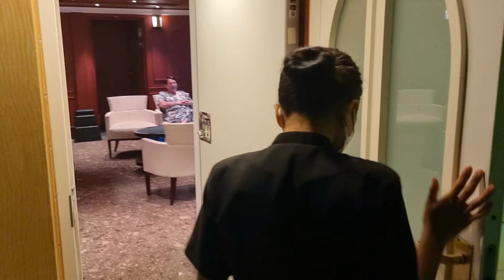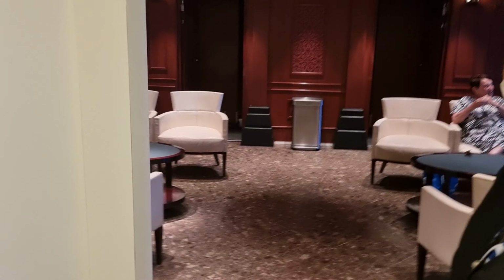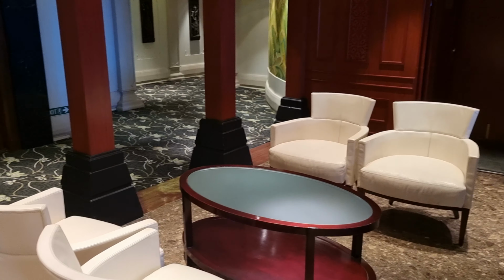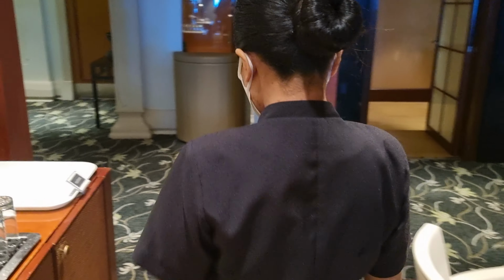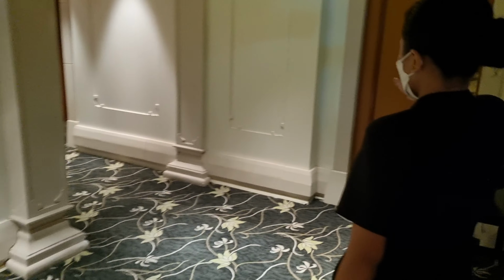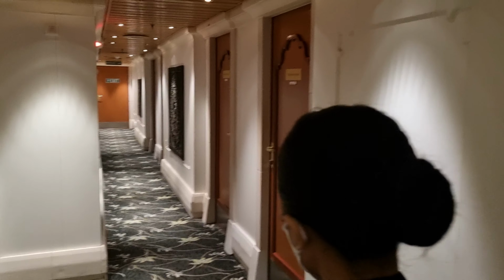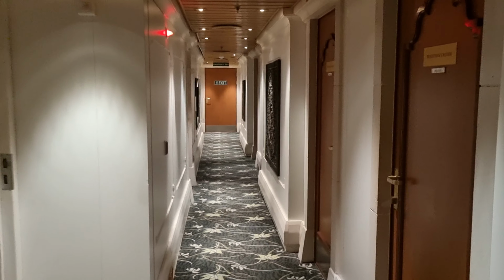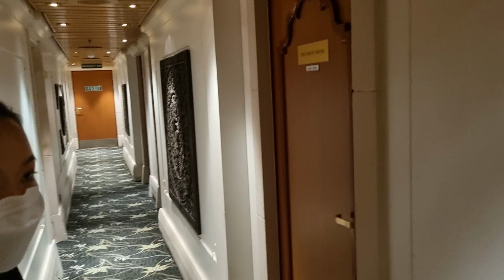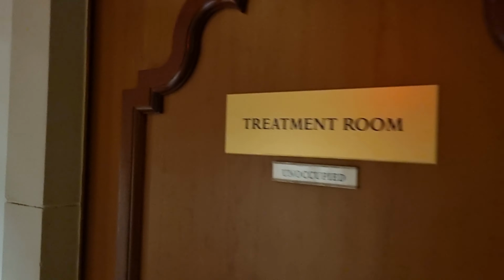And the treatment room is busy as of now. The treatment rooms are over there. Different massages, and things? It's busy now. How many treatment rooms are there? We have 10 treatment rooms. 10? Wow.